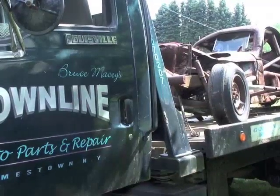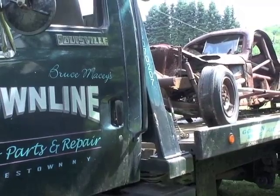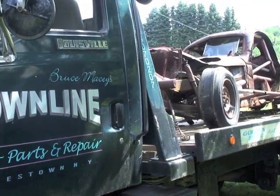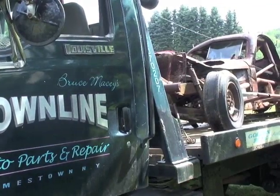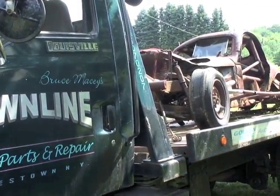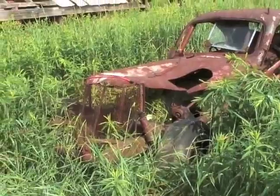Town line. Yep. Okay, you guys are going to work on it at Town line. So you guys can come down there, Bruce and Dave, and we'll all be down there working on it. Whoever wants to show up and work on it is more than welcome. What's it need? A lot.